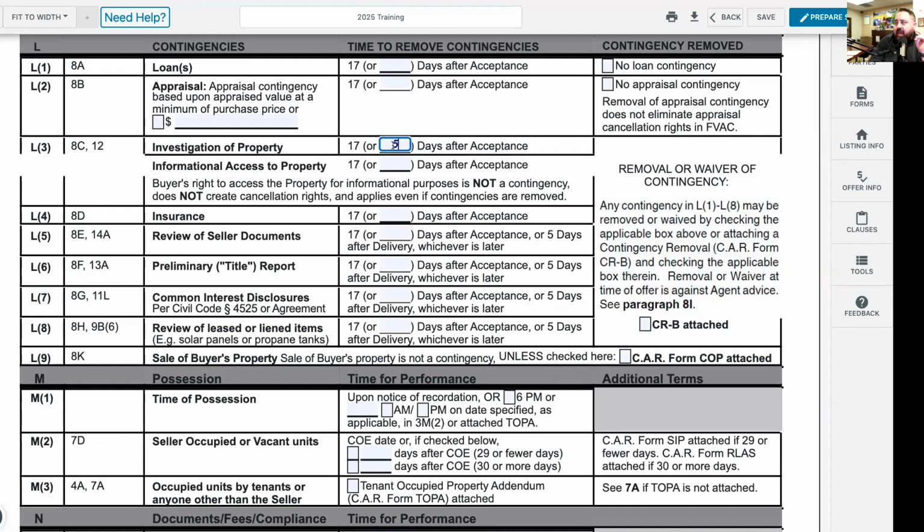Okay, let's see. Can we have them choose the company in writing, book the appointment for them, and then pay directly to the company? Well, I mean, they're always going to have to pay directly to the company because they should be there for their home inspection. That should be a given, that the buyer should be there. I think you guys should be there too.